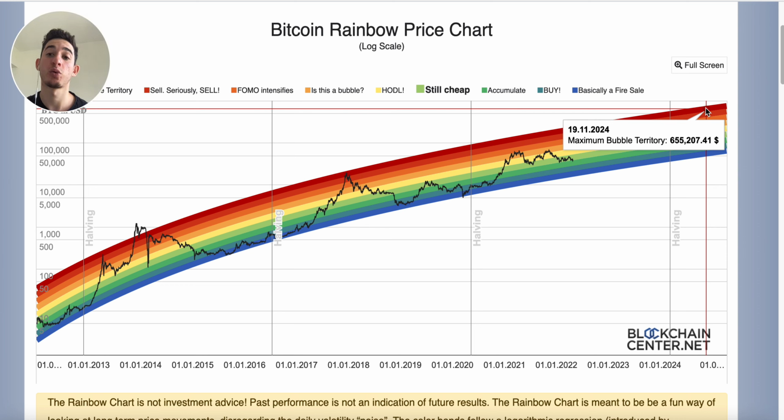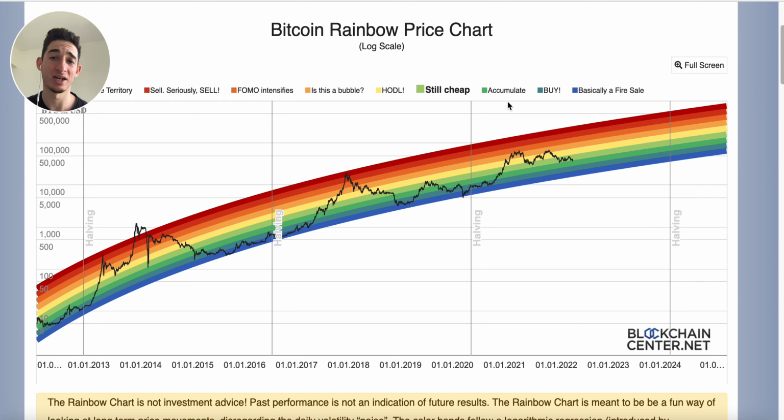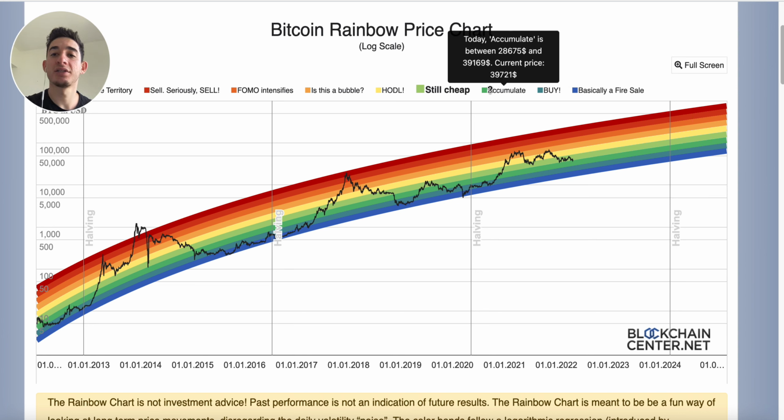Look at that. By 2024, this thing is predicted to go to 655,000. 2024 is not so long away, guys. That's 2 years away. It's soon. Tomorrow, time will fly, but I'm honestly hoping that we get into the accumulate or buy range.